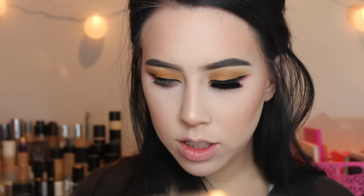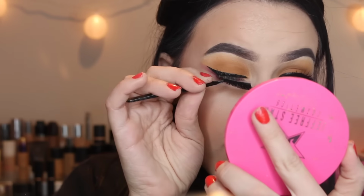I'm just gonna take my Marc Jacobs Velvet Noir sample mascara through my lashes to get them all black so they blend in with my falsies. I'm gonna stick on those lashes.